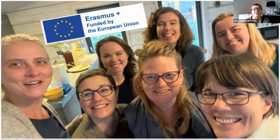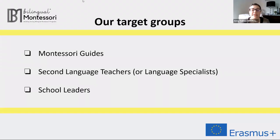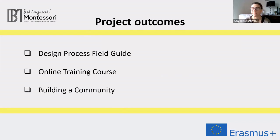And our approach to this challenge comes from a whole school perspective as we work with the specific needs of the different groupings that make up a school, namely Montessori guides, the language specialists, and the school leaders. Keeping these groupings in mind, in our project, we're developing the grant outcomes in 3 different areas. The first, we are creating a design process field guide that will share effective classroom administrative practices from Montessori schools and second language acquisition information for supporting the goal of bilingual education.